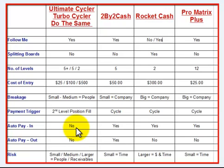There are many ways that you can transfer money to somebody else without using a payment processor. 2By2Cash auto pay in? Yes, it does have a relatively easy way for you to enter the program using a credit card to join. Auto pay out? No, there is not an automatic payment. The payments come from the member. So when you join, you're paying a member to get in, and to get your money, you're waiting for somebody to send you a check.